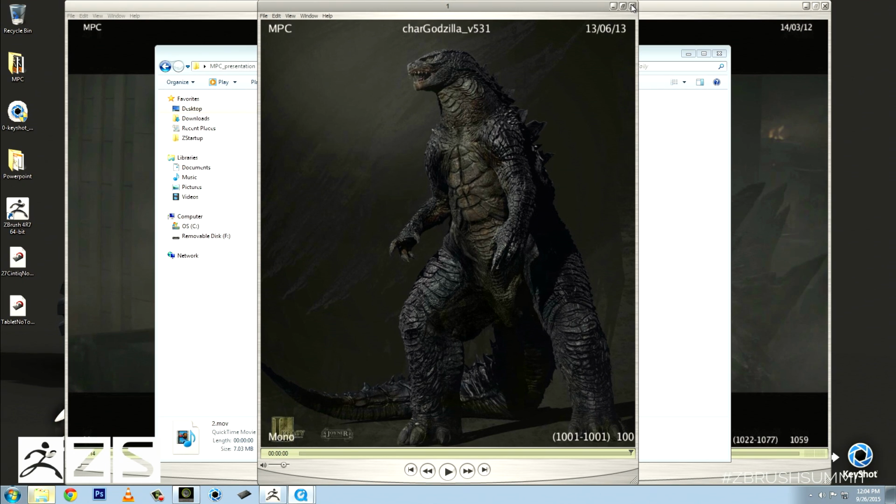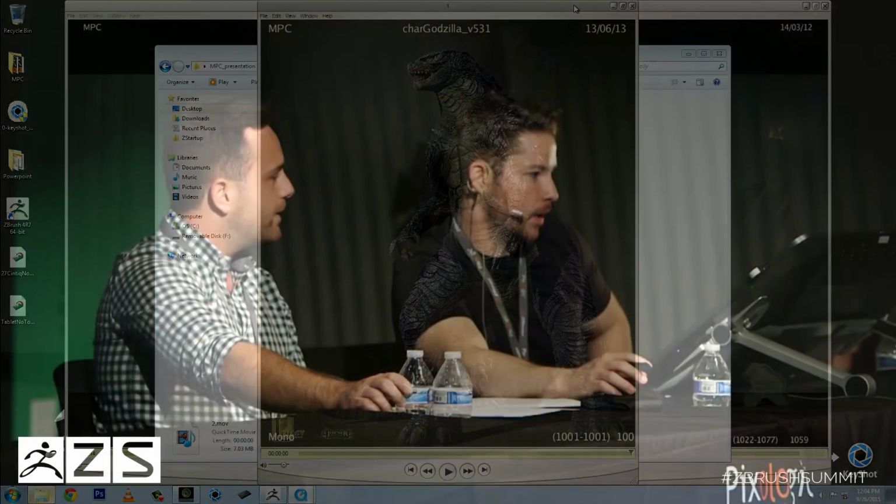So for Godzilla, more or less ballpark, how many UDIM tiles did you have for the texture, and what resolution were each of the tiles? It was about 80 UDIMs. For the body. For the body, and it was 4K textures. We started with 8K. Yeah, we actually started with 8K. At some point, we even killed Mari, so we had to resize. But you couldn't really see the difference.